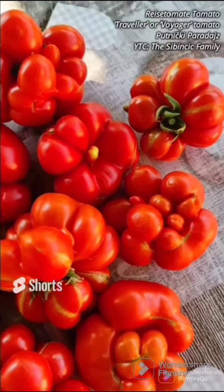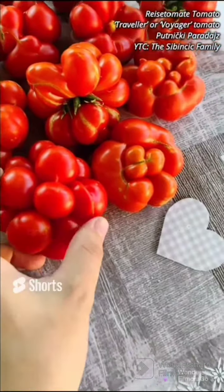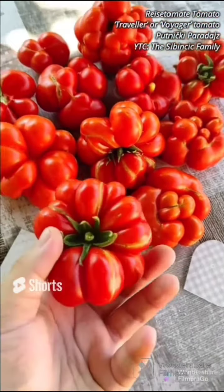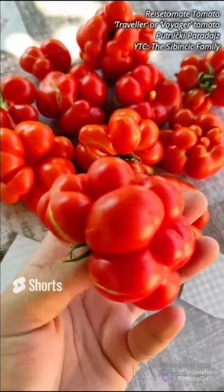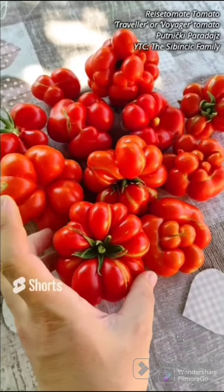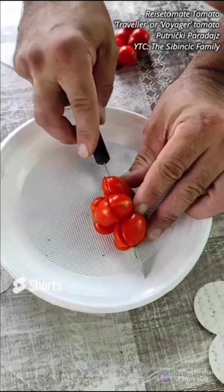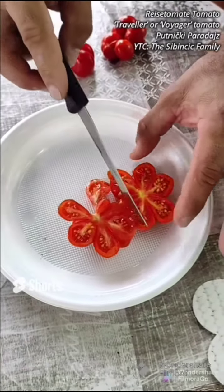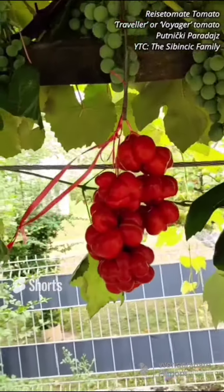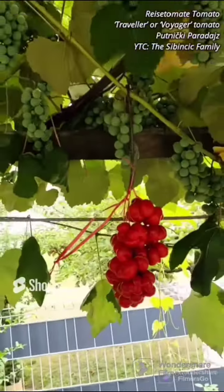And they're so beautiful and they look like flowers and they're tasty. You can use it in anything and you'll definitely grow this again next year. So beautiful. And this is how it looks when you cut it. So here you go. It's beautiful. This traveler tomato, because before in the past it's placed in the packet, you can just eat it.